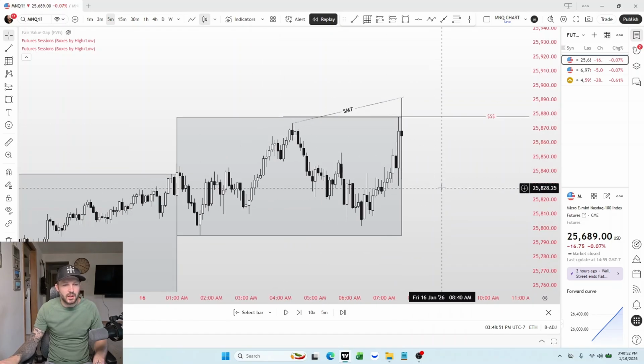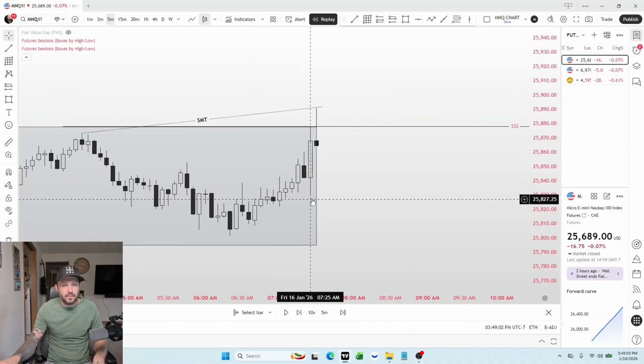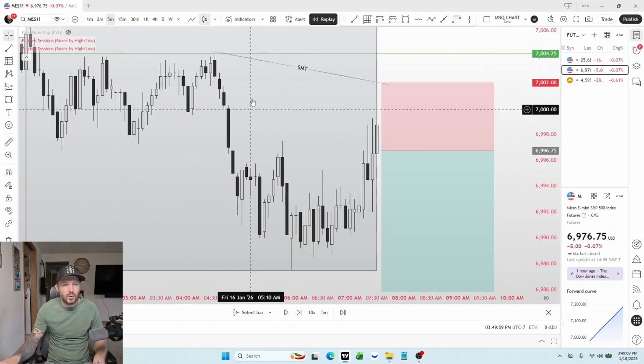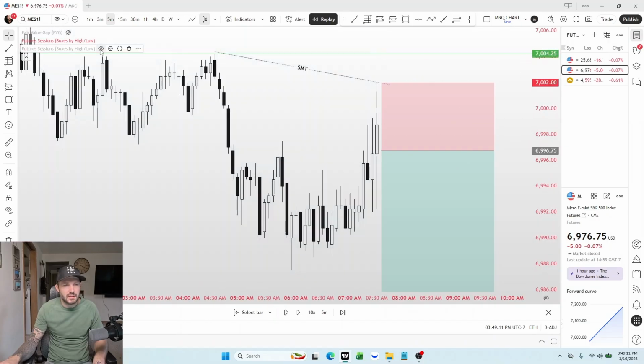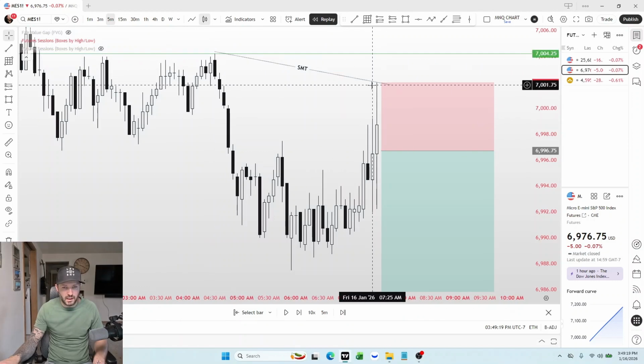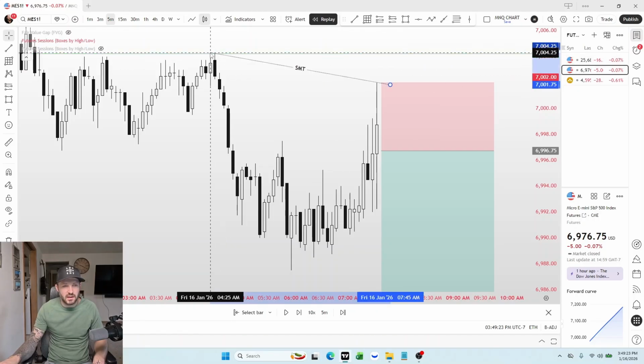What I saw this morning was we had London high, and right at market open, we ended up coming and taking London's high. But on MES, we were nowhere near London's high. As you can see, London's highs all the way up here, and upon the morning open, we got nowhere near that. So we created what is called an SMT divergence.